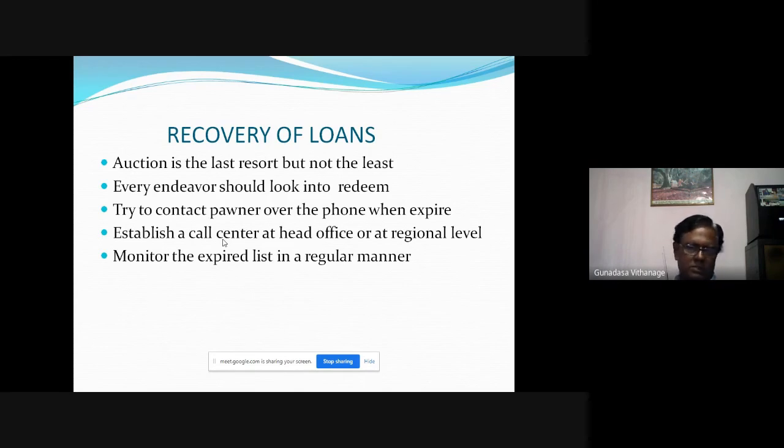That's the legal requirement. If not, we are auctioning right now, and this is not the way a bank or finance company should do it. The best way is to remind the people. Some people don't know where they got the item, where they found the item, or when to redeem it. Usually, they wait until the letter comes from you.